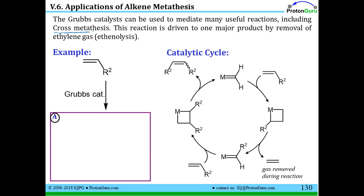Let's say we use the Grubbs catalyst, which is often just listed like this. And when you see that, I hope you think that it's going to do alkene metathesis. And what you see here is that we have one half of the molecule, one half of this alkene, on one side of the double bond. There's an R2 group. This other half is a CH2 group.